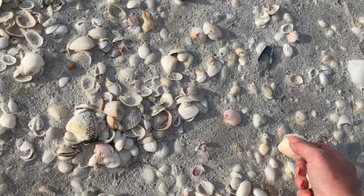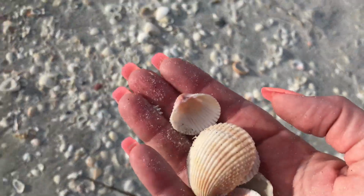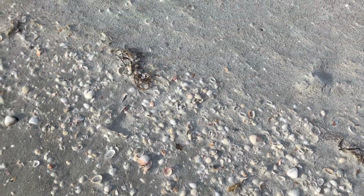Just picking up some plain old cockles. And this one's kind of pink. And there's a hole in it. They're good for craft stuff.